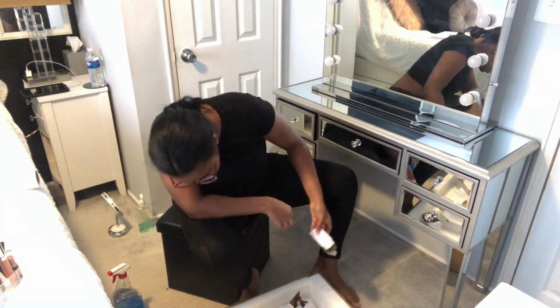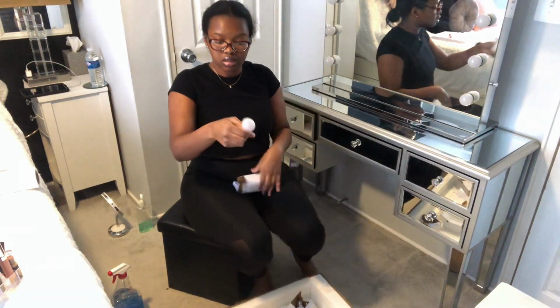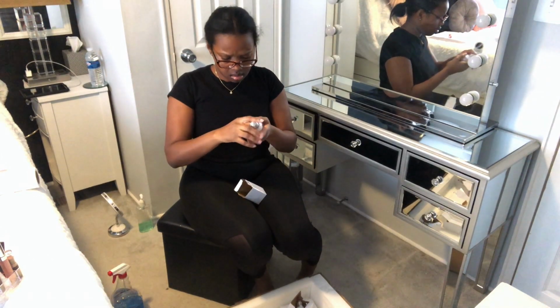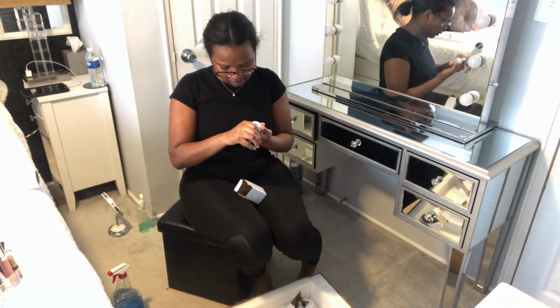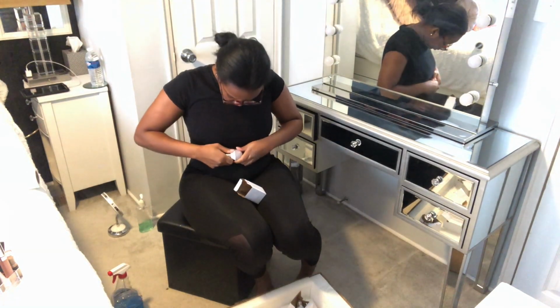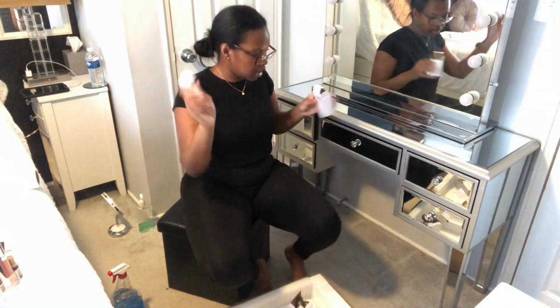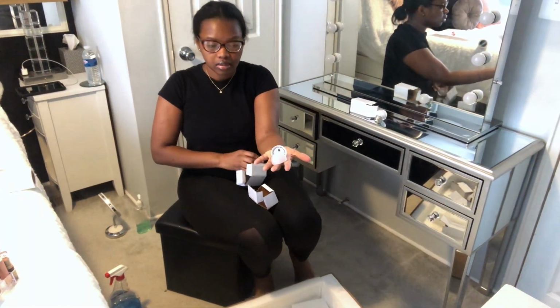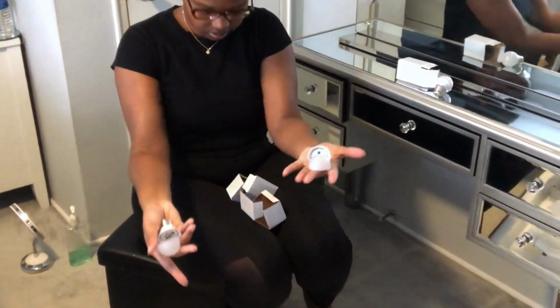Three broken ones. This is broken. I mean, I probably could just snap it on, but I'm scared. Okay, but this one was broken, y'all, just saw it. And this one. And this one.